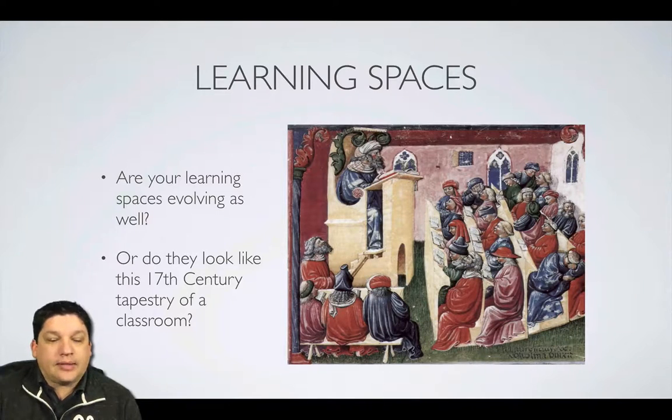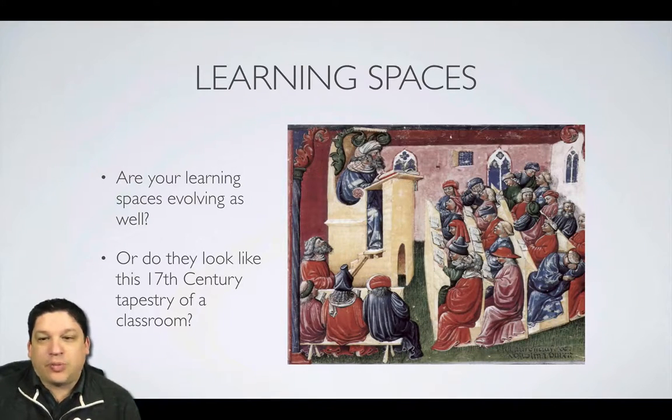So I always ask, and put this picture up. This is a 17th century tapestry of a classroom. Does your classroom still look like this? Yes, it's got the teacher up at the front of the room, the all-knowing, intelligent one, and just listen to me and you will be smarter yourself.